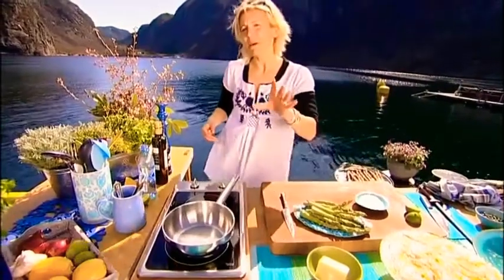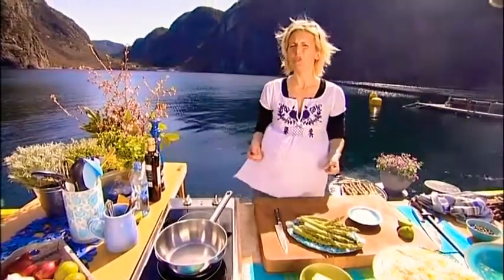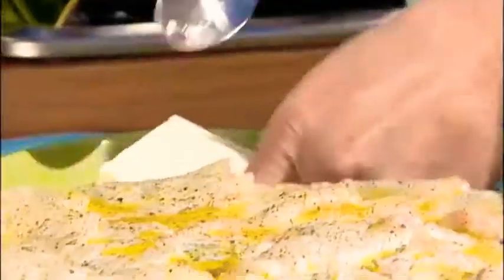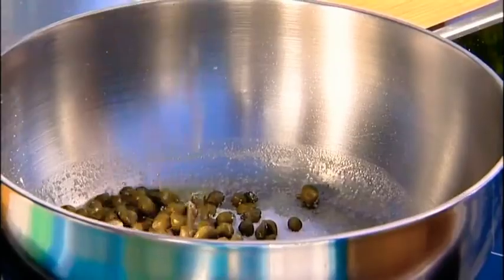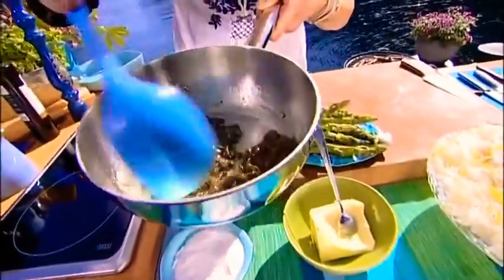And during that time, I'm going to caramelize some capers. And this is so delicious, the saltiness from the capers with the caramelized sugar. What we do, we take butter and sugar and capers. And you know, the saltiness from the capers starting to caramelize.